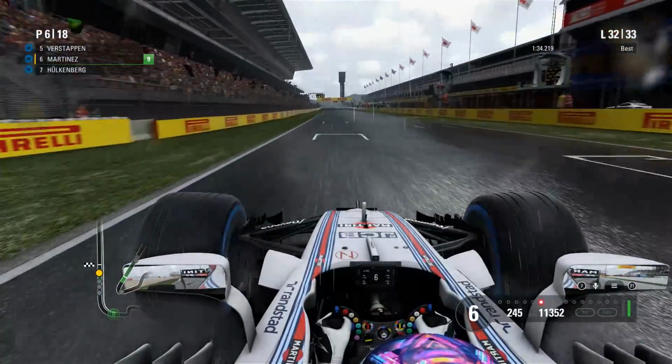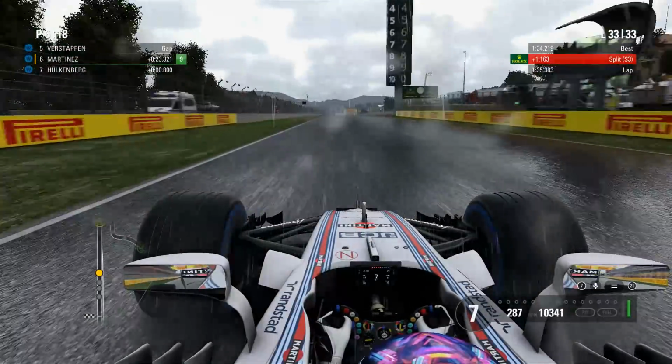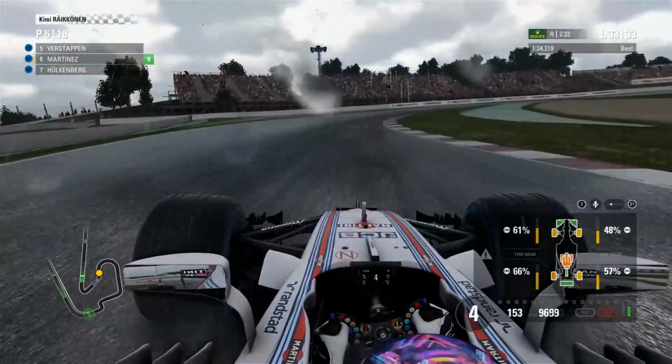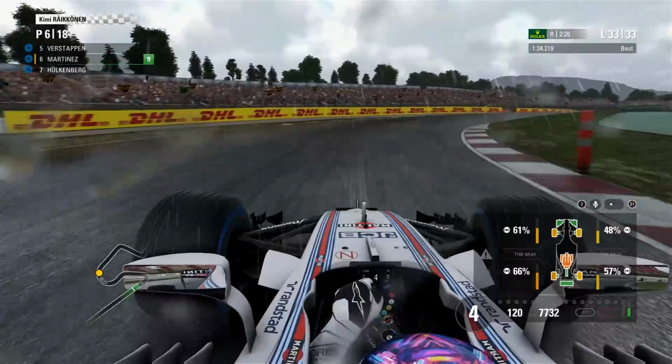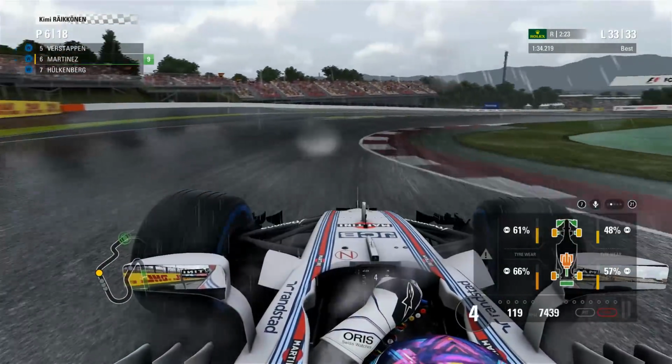Okay, on to the final lap of this race. It's been a very, very long 33 laps, and Hülkenberg has pretty much caught me up, but I feel pretty confident I can bring this one home. Right, here we go through the final few corners now. You can see on screen how warm my tyres are. I believe these are actually a scrub set from practice, so they weren't even fresh from what I can remember.